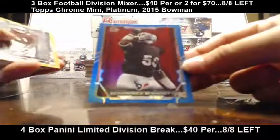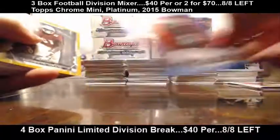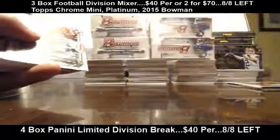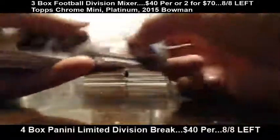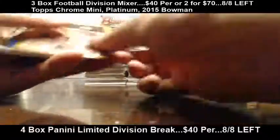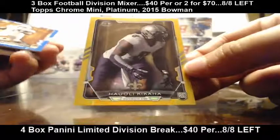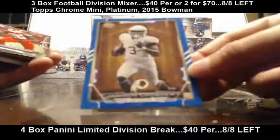We got a blue of Benardrick McKinney. Wow. And Devontae Davis, as well as a little RG3 silver. Kika'aha. I'm butchering the crap out of that one. Jamison Crowder.